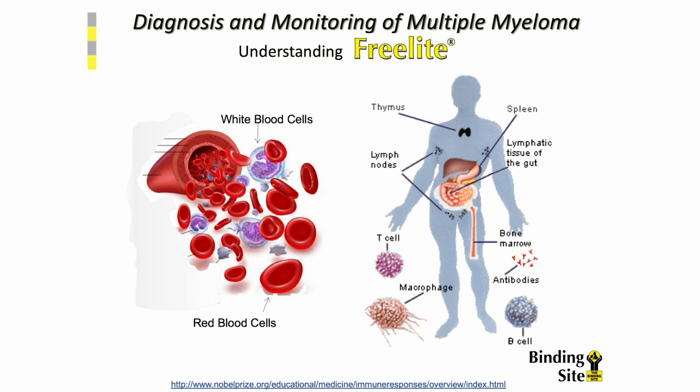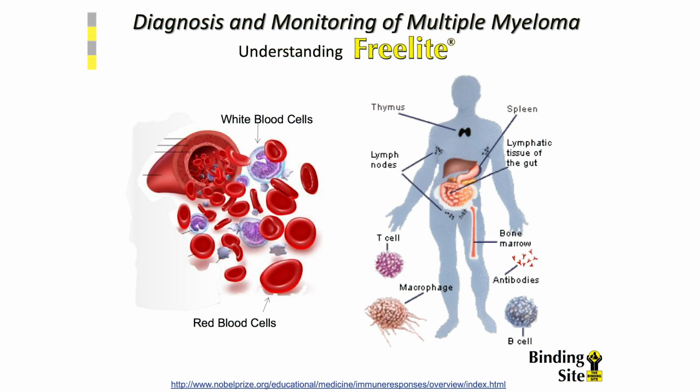To understand how it works, you have to have a little bit of basic immunology training. Now don't panic. I'm going to take you through really slow, step by step. When I describe this to groups, I always start with a slide that I think everybody can relate to, whether you're a physician, a PhD, a computer programmer or a truck driver. Everybody can relate to a drop of blood.